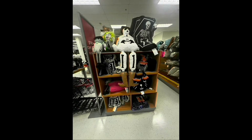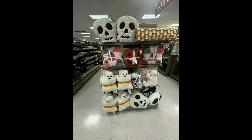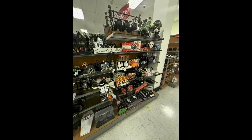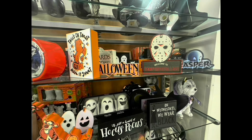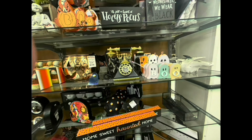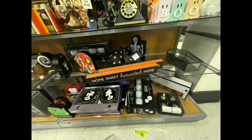Then I finally made it over to TJ Maxx and I was greeted with gnomes and Beetlejuice and a lot of pillows. They had several haunted house statues that are always very tempting. They also had a lot of signage. So they had one that said it's just a bunch of hocus pocus. I believe another one said on Wednesdays we wear black. They had a Casper one. They had a lot of cute little ghosts.